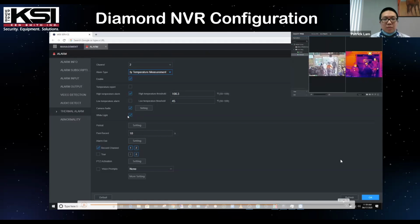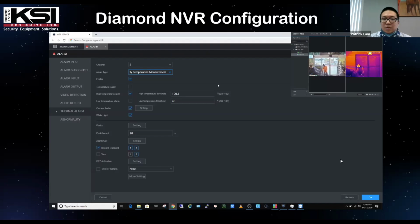So interesting. So this is the section where we are defining to the recorder that when it is above a certain range, and in this instance, high temperature is considered anything above 100.3, we can have alerts built into the camera, such as audio and white light. That is correct. Awesome. Yep. And that's about it. That's all the settings that you would need to go through. Really quick and easy. Can you show us a live sample of this configuration? Sure. One second.